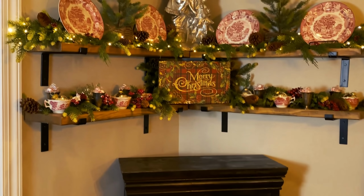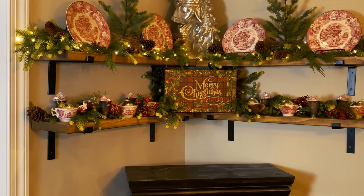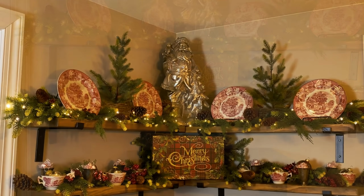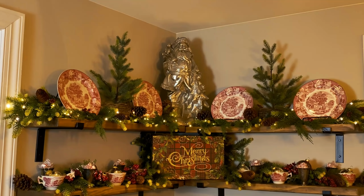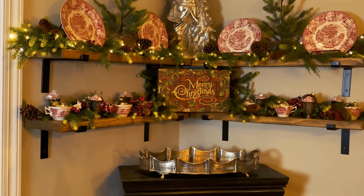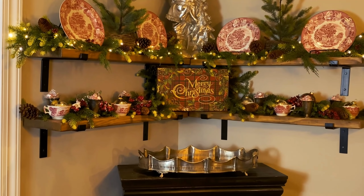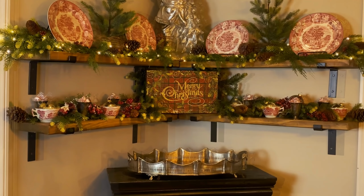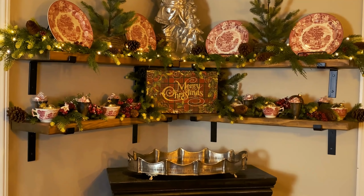Now we're going to work down here on the buffet, first on top. Actually, the little cabinet. And that was purchased from the At Home store. On top, I placed the silver tray that I am absolutely in love with from Pottery Barn. I just love all the scalloped edges.